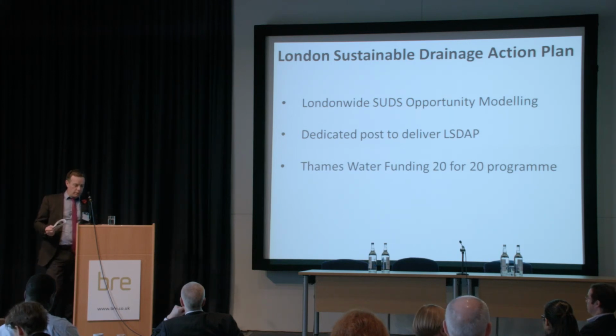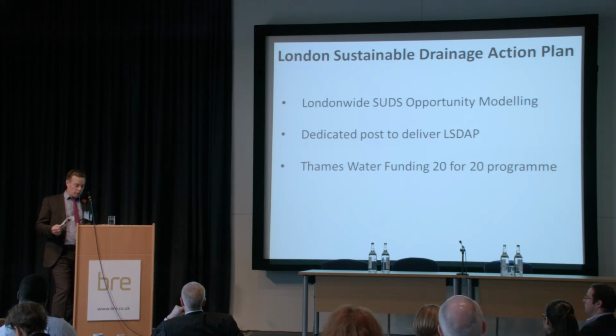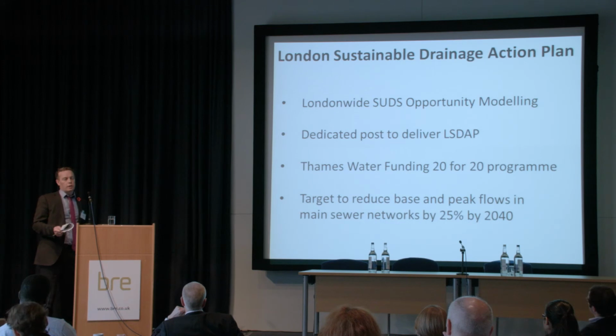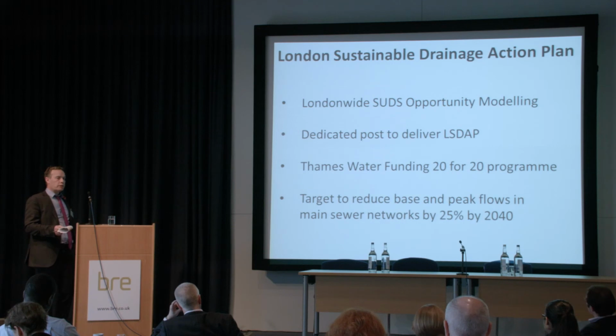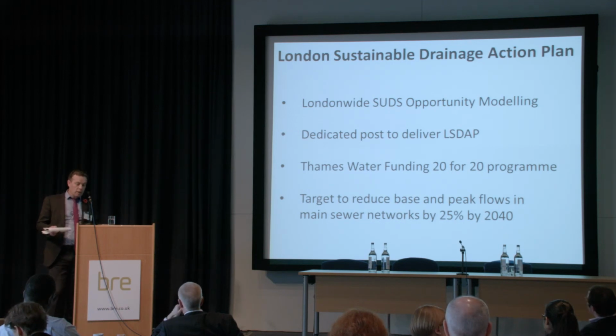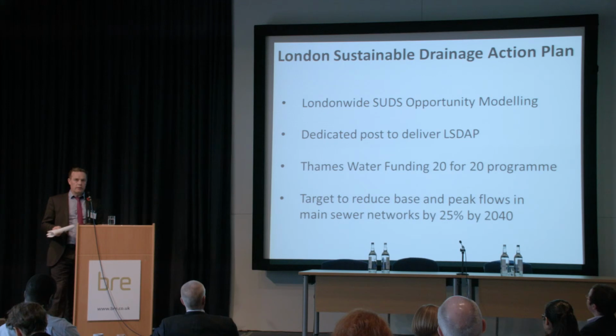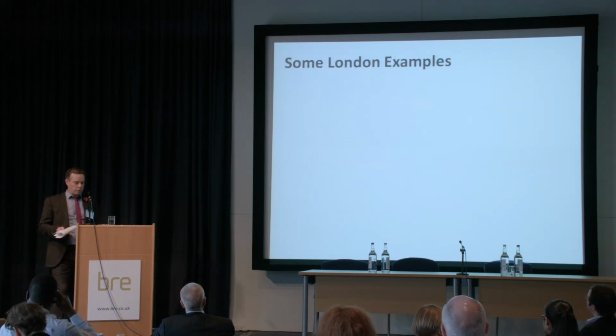And we're currently working with Thames to try and identify a range of projects that would best fulfil that objective. And in the end, we're looking to try and reduce the flows in our drainage and combined sewer networks by about 25% by 2040. I'm not sure quite how manageable that target is, especially when we think of the nature of climate change, but we thought we would set something out to be challenging and hopefully close to deliverable.